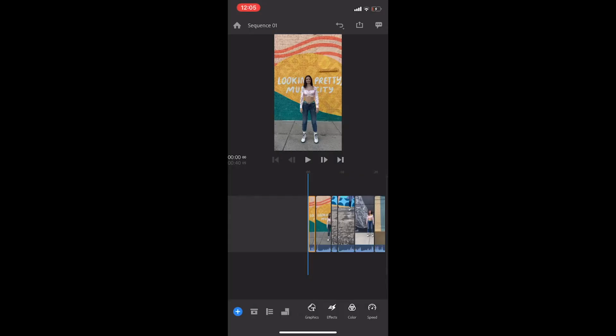Alright guys, so to start this one off, we're actually going to be editing this first one here on my phone in an app called Adobe Rush. It's a really easy app to be able to edit videos on the go and on your phone and be able to create something fun and unique.